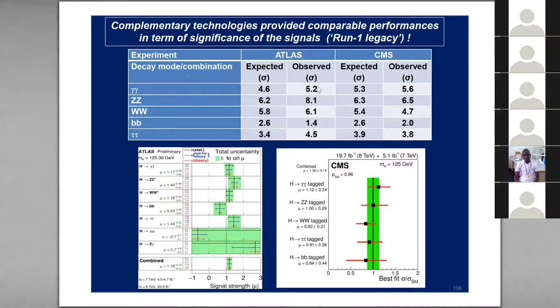So you see sometimes the signal is a bit bigger than what you would have expected. Sometimes it is also a bit smaller. And either one can happen, of course. But what is very important is that both experiments have performed very well. And when we were discussing the complementarity of the experiments in all their technologies, this is an important statement.